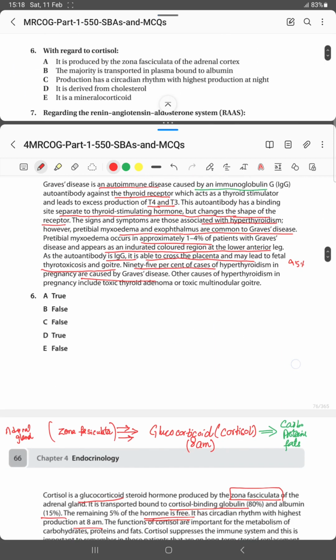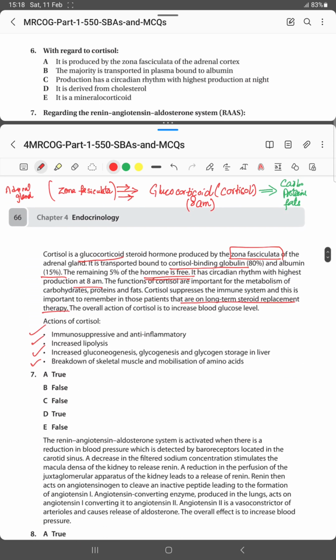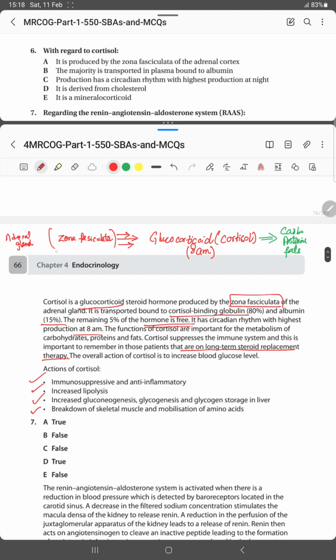Now let's see what cortisol has to say. Cortisol is a glycoprotein. It is produced from the zona fasciculata of the adrenal gland, and it is transported bound to cortisol binding globulin and albumin. The remaining 5% of the hormone is free.